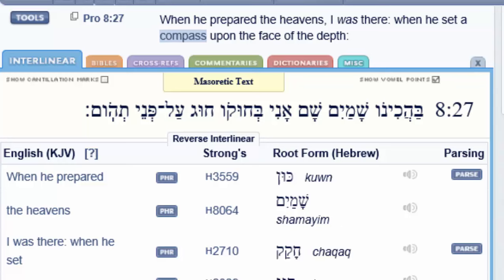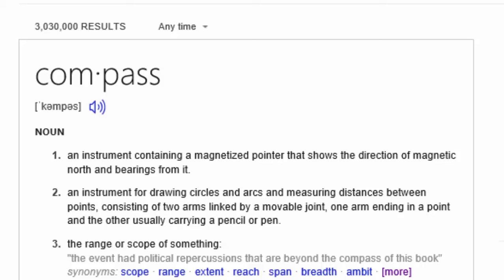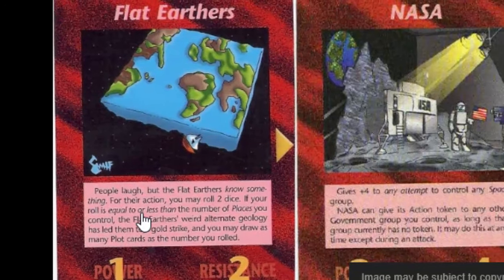And that goes back to the word compass right here, which is an instrument containing magnetic pointers that shows the direction of magnetic north and bearings from it. An instrument of drawing circles and arcs and measuring distance between points consisting of two arms linked by a moving joint, one arm ending in a point and the other usually carrying a pencil or pen. All right, and that goes, and I'm showing you this. This devil already had this set up, ready to go.